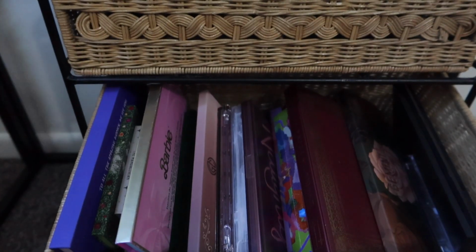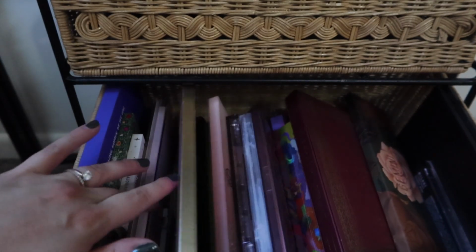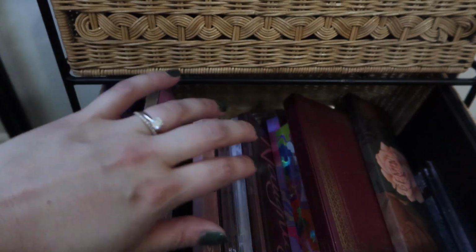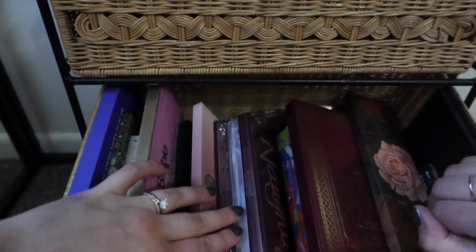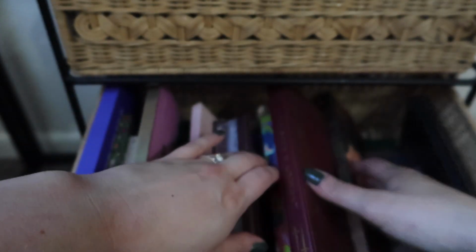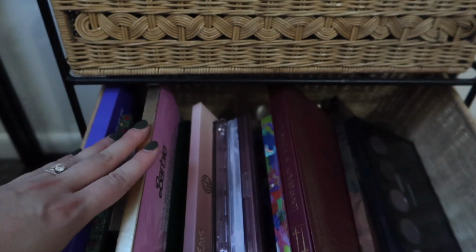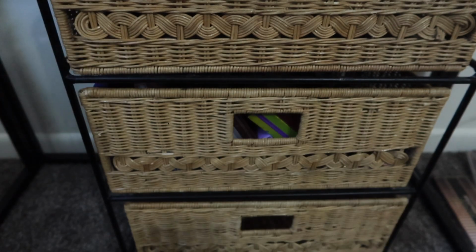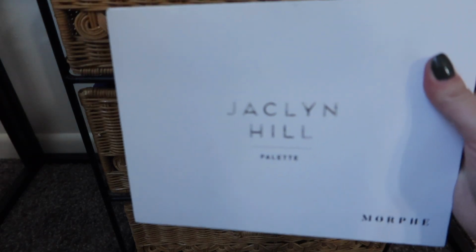Okay, I got C, so I got Ciate, ColourPop, Dominique Cosmetics, e.l.f., Glamlight, Glaminatrix, Hamish, Huda, Kaleidos, Lunar Beauty, Lisa Eldridge, Melt, Milani, and MAC in here. So C through most of M. I'm gonna have to move down another notch to fit my Morphe Jaclyn Hill palette, and I still have a lot of palettes to fit in here, so we'll see how this goes.